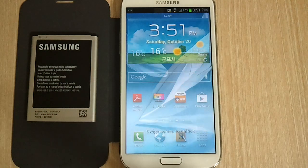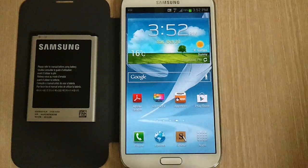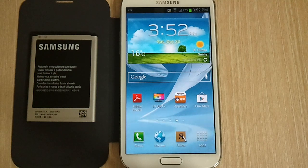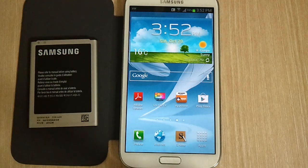Hello everyone, once again we have the Samsung Galaxy Note 2 and I wanted to review the battery life after having used this phone for exactly 2 weeks. So this is the battery. It's a 3100 milliamp hour lithium ion battery.